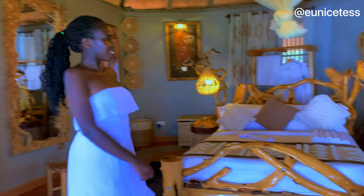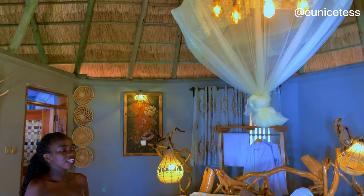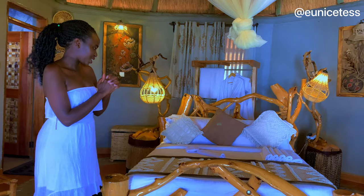So this is my amazing room right here at Lake Munyanyange Caves Lodge, and it is called Kibirige. So for you guys that are planning on coming here, you can ask for this specific one just in case you love it.